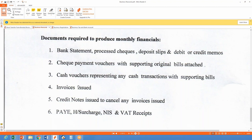You want debit vouchers and credit voucher memos from the bank. You want the check payment vouchers. Now, I will talk to you about check payment vouchers in a minute. It is a requirement of the Board of Inland Revenue that you must have a voucher attached to your bill, along with whatever payment mode that you use, be the check or the whatever attached to your bill.